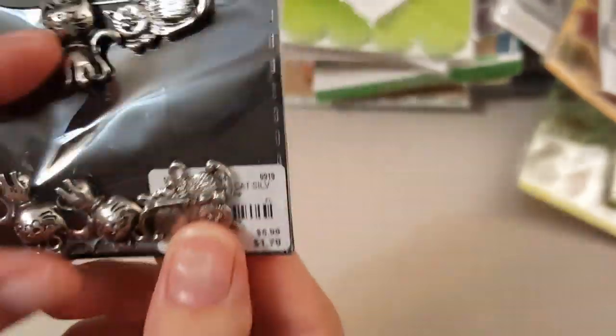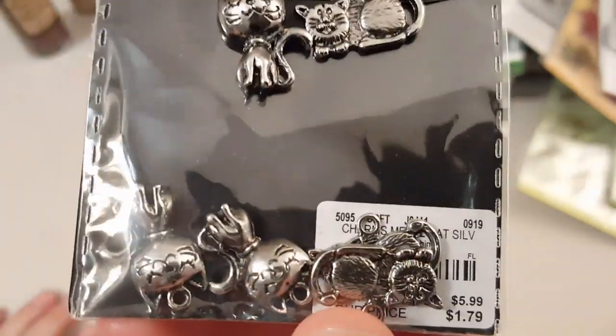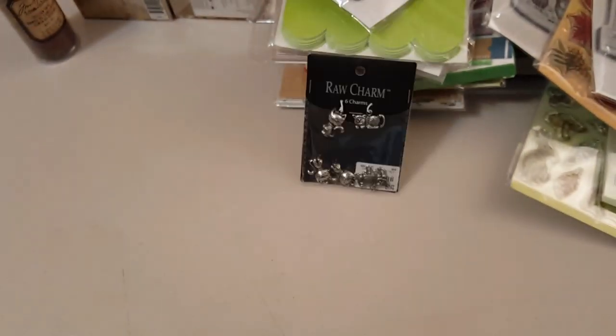I got these little charms, raw charms. These are little kitty cats. They were $1.79. And then I got, here's another Memento clear stamp set.